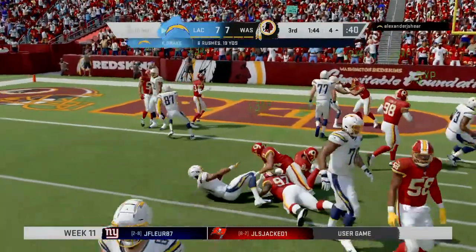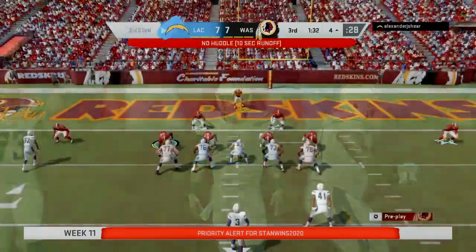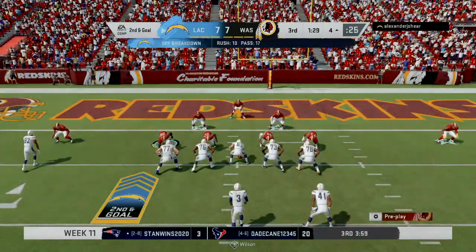He gets a little bit closer and takes it from the 6 inside the 5 to the 4. 2nd and goal from inside the 5.